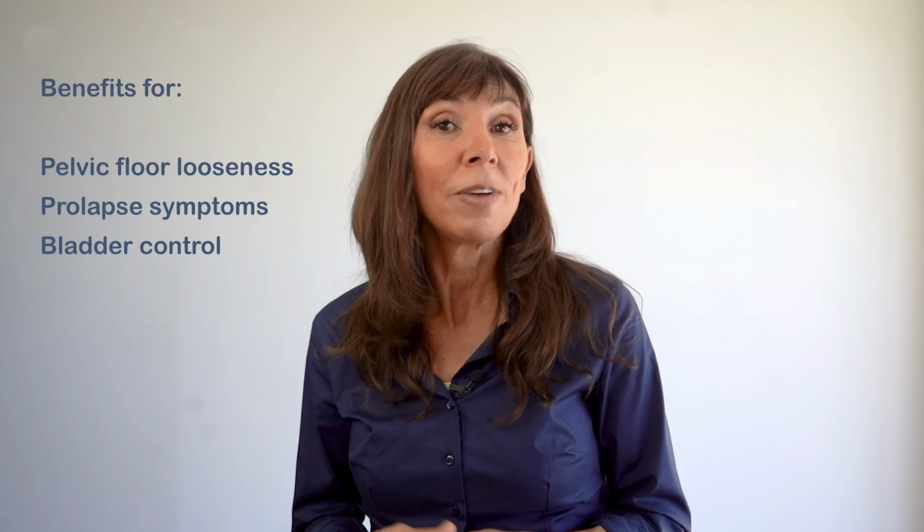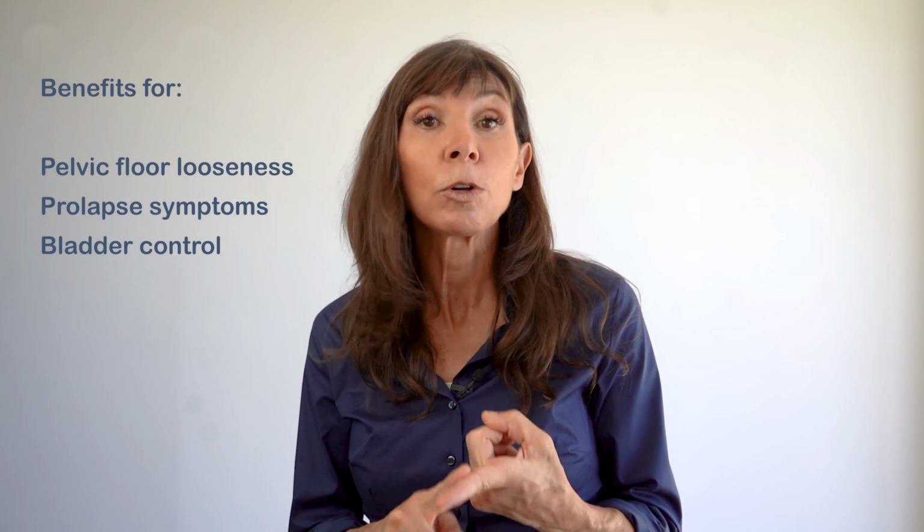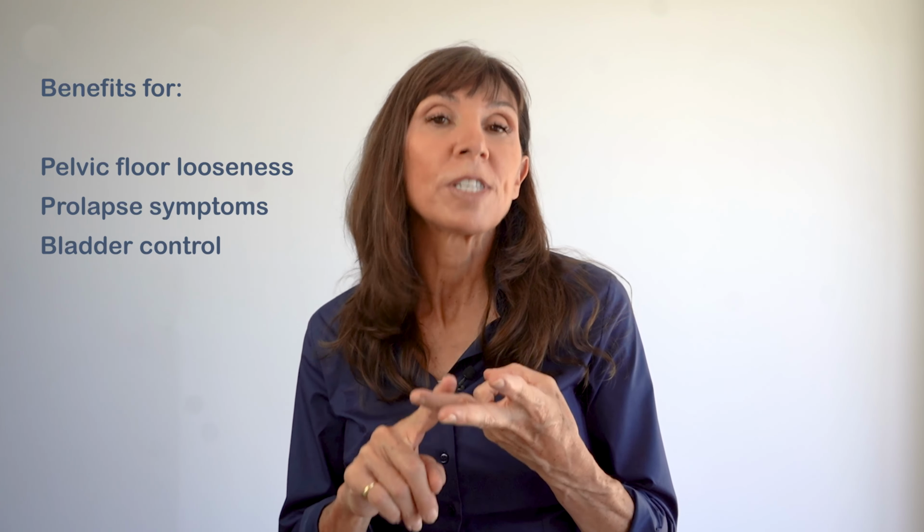Now, this is particularly relevant for you if perhaps you're not getting the results that you're after from your Kegels training, or if you're new to Kegel exercises and just starting out, and particularly if you're strengthening for pelvic floor laxity or looseness, if you're trying to overcome prolapse symptoms, or also for bladder recovery. So these two exercises really need to be incorporated into your regular daily program.